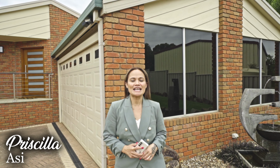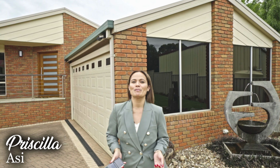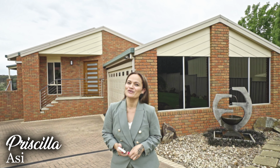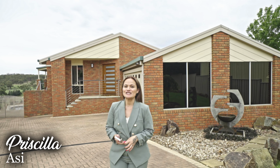Welcome to this stunning property situated on a large block of land measuring 1,083 square metres. I'm Priscilla Asi from Raine&Horne in Bacchus Marsh. Allow me to introduce to you this magnificent 5 bedroom, 3 bathroom family home located at 4 Park Court, Darley.